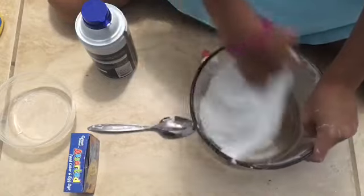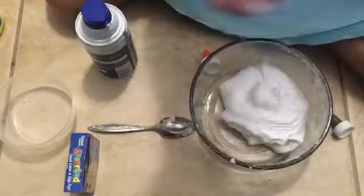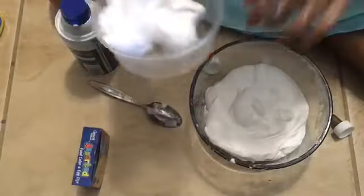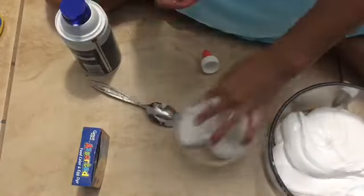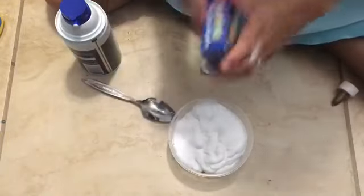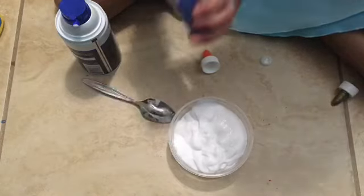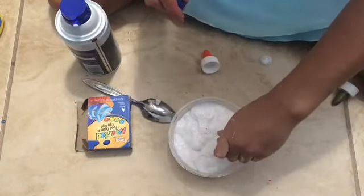Okay, guys, so we finished with the slime. And now we're going to put it in different containers, and we're going to add some food coloring in there. Going to put some food coloring in every one of these eggs. Okay, we're going to add some Easter colors. I'm going to add blue, actually.